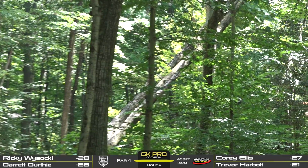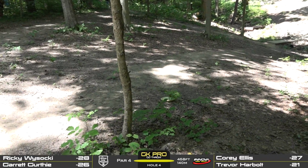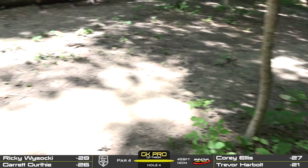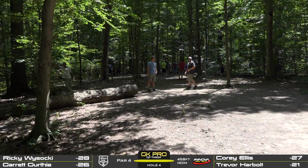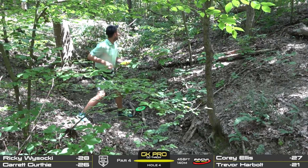Garrett with his rock 3 again. And this looks to be dead center down the fairway. Made it up to the top of the hill. That's the best drive I've seen on this hole yet. Wow, yeah, the next card's like, hey, we're still here.